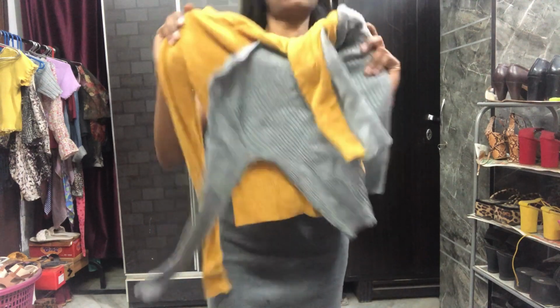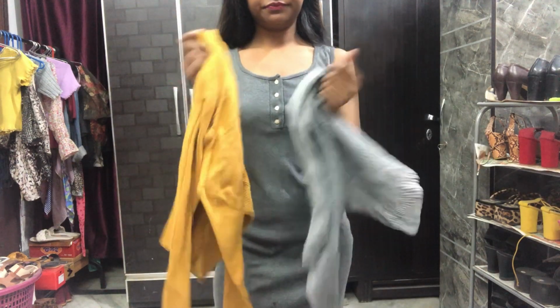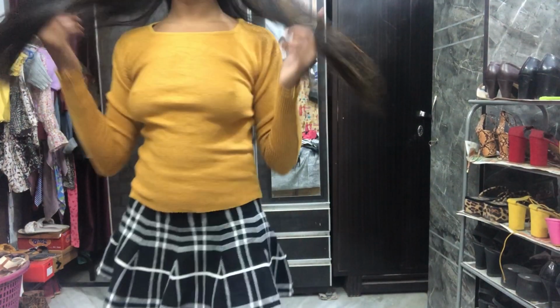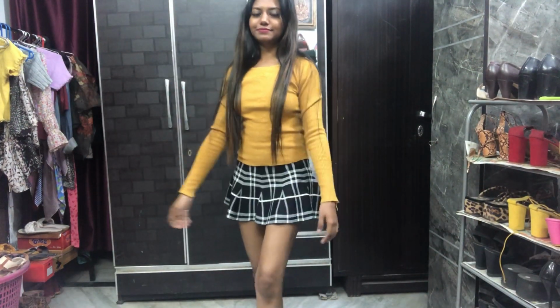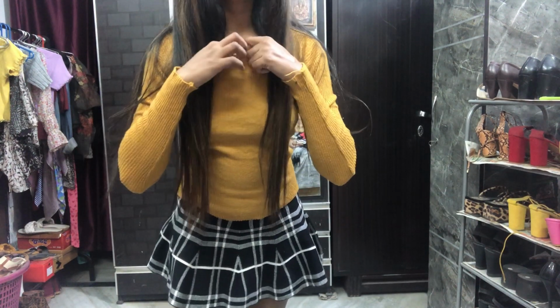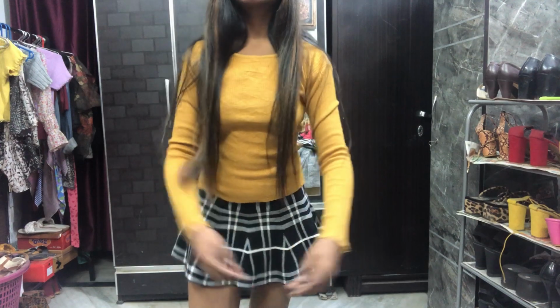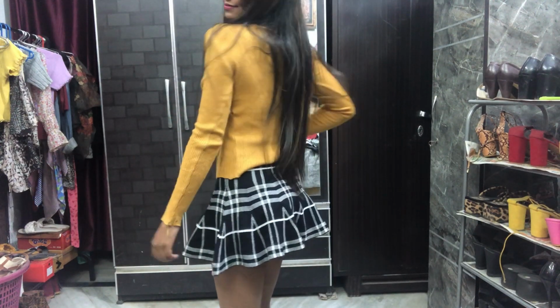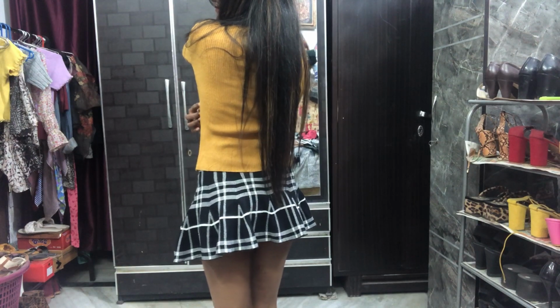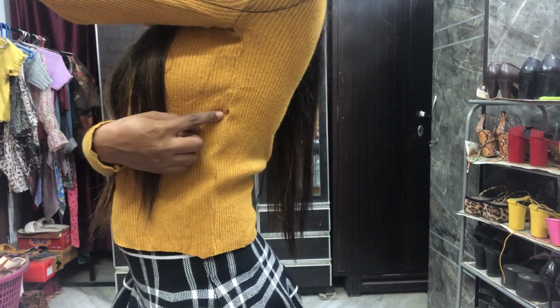Okay, these are the two tops which I actually got together. This one is a yellow, simple, plain top. It's really, really plain. This can go with almost all my skirts, so that's why I bought it. I've got a lot of skirts, so this is the top. I like it. I have to wear this once.